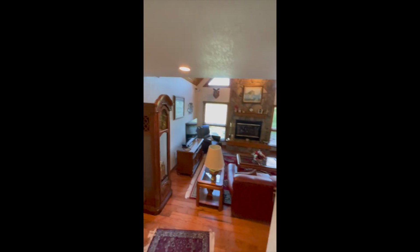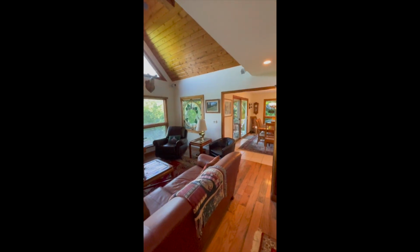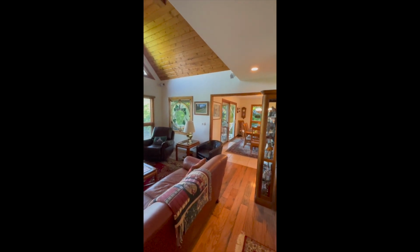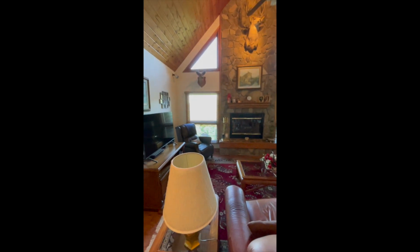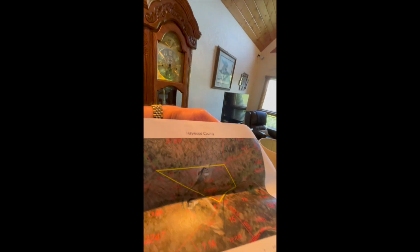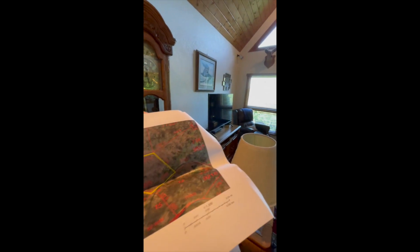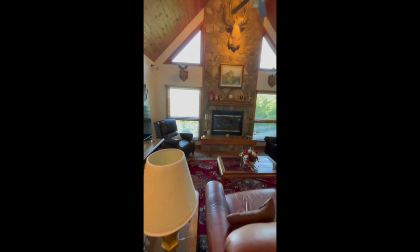So, one more quick tour down around the living room. I hope I've covered everything that you want to see. A couple of negatives, I think. It is a little far out. It's at the end of the line. I don't know what this area up here at the top above this yellow line is. I don't know if that's part of the neighborhood or where that runs, but we can find all that out.